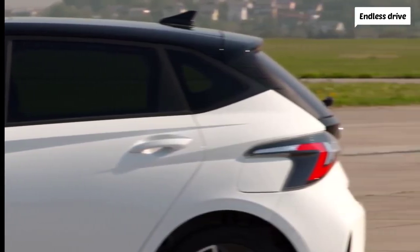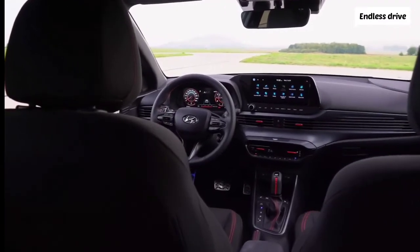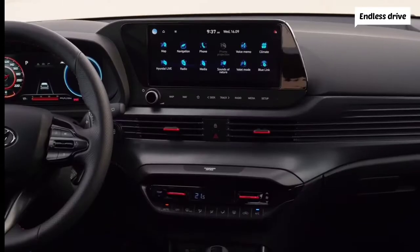Inside the car, all-new i20 N Line customers benefit from N-branded sporty seats, which feature the N logo and exclusive red stitching, as well as a dedicated N steering wheel. Other N Line enhancements include metal pedals and a leather N gear shift knob with red inserts.